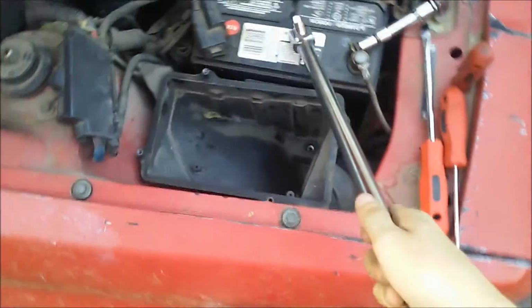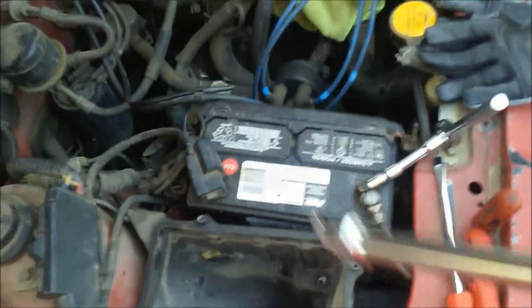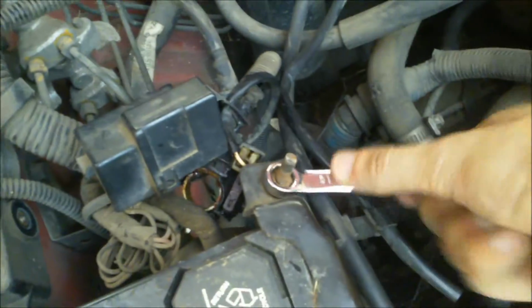Alright. Yep, I gotta disconnect the battery. I'm kind of scared of it just because of how nasty it is. Alright. This battery one is being a bitch. Oh wow, you guys couldn't see any of that, sorry. I'm bad, I'm one-handed, you know.